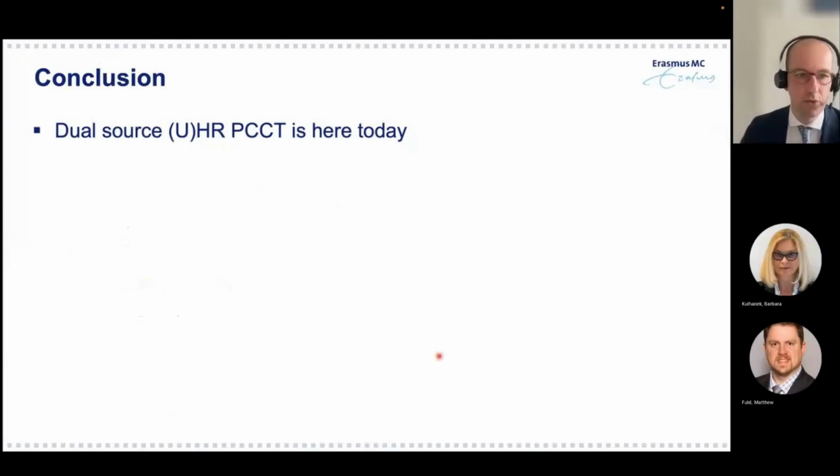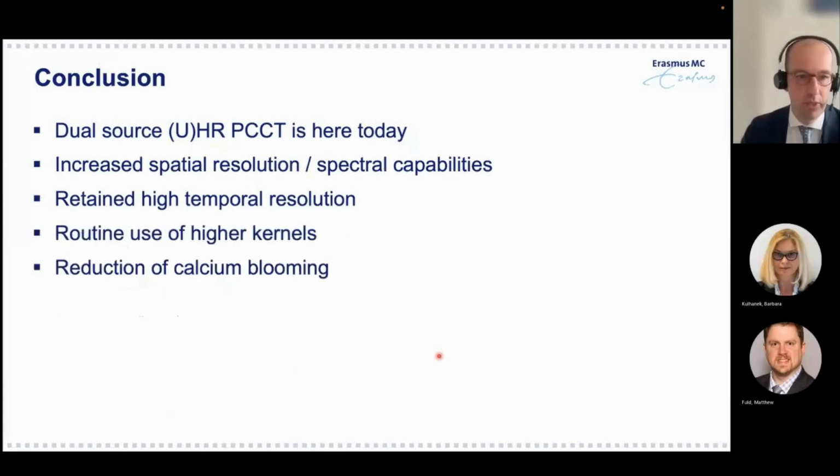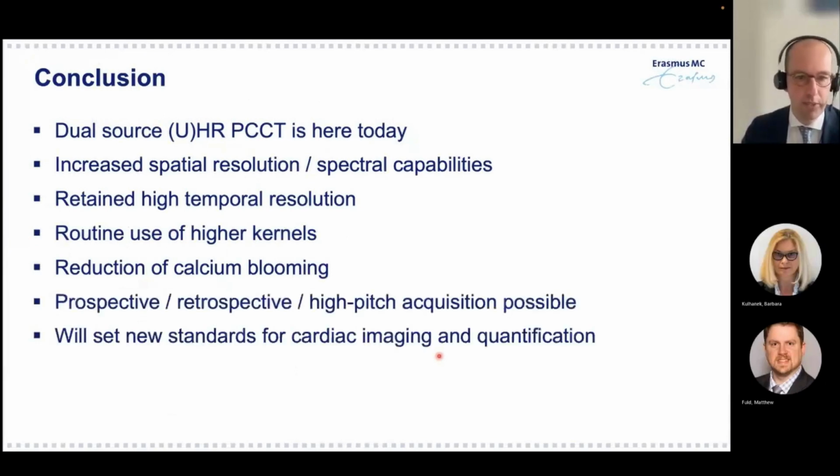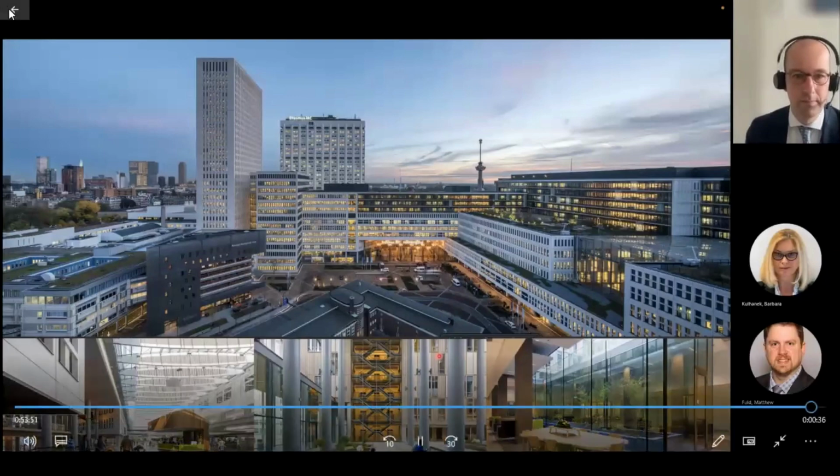So in conclusion, dual source ultra high resolution photon counting CT is here today. It has increased spatial resolution and spectral capabilities, while retaining the high temporal resolution. You can use higher or sharper kernels on a routine basis and reduce the calcium blooming artifacts. Different types of acquisition modes are available, and I think it will set the new standards for cardiac imaging and quantification. And with that, I'd like to thank you for your attention.